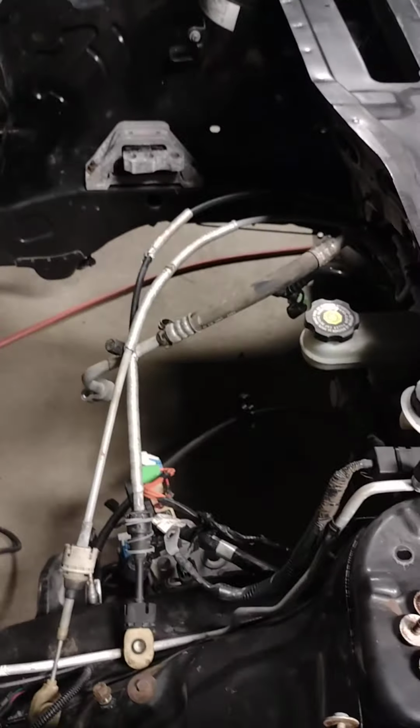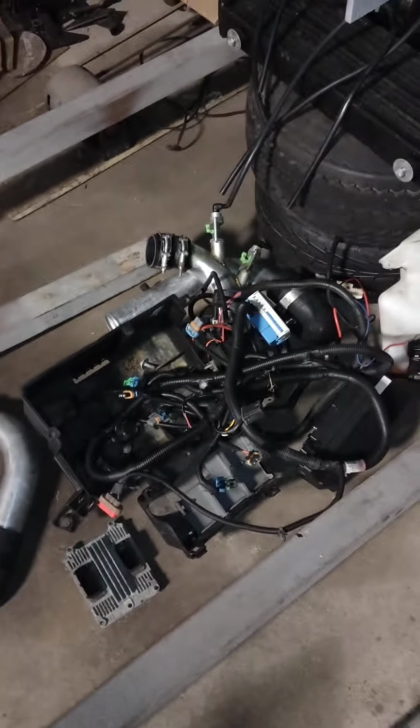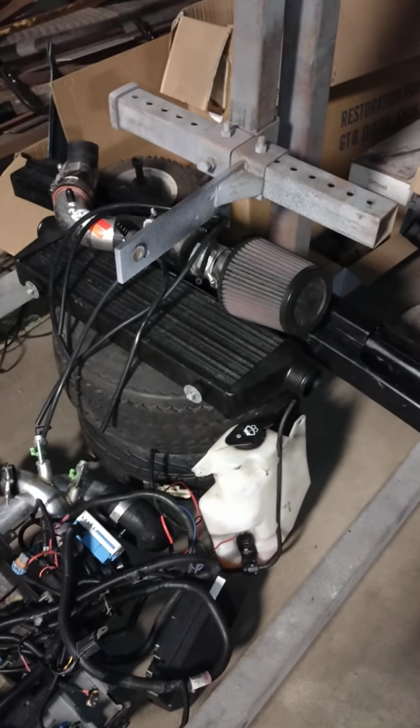So yeah, I already have a lot of it taken apart here. Here's a lot of the engine parts. Here's the headlights. Here's the piggyback controller I had. Some of the intake components. There's the exterior lighting harness I had to take off. Intercooler, crash bar, intake system.